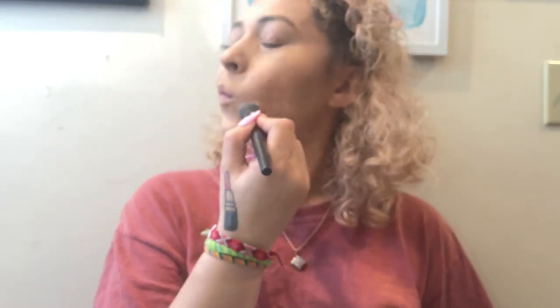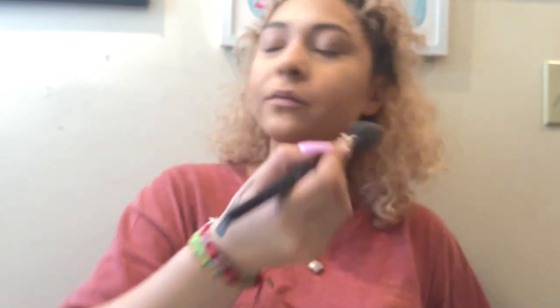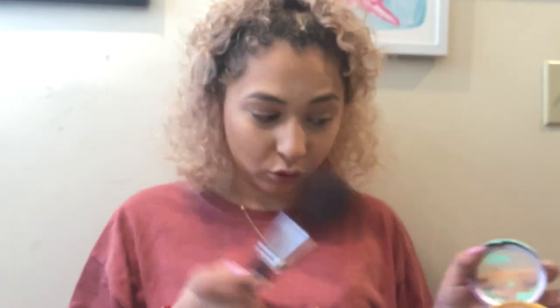So with that same brush, not too much powder, I like to cut. I like to go in with a little bit of bronzer. Also, I normally go in with that contour really lightly, so that's why I go over with the bronzer.